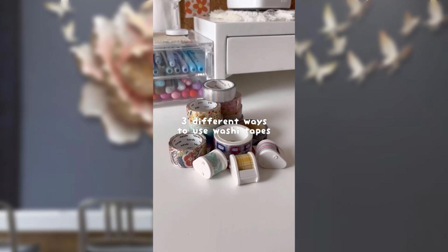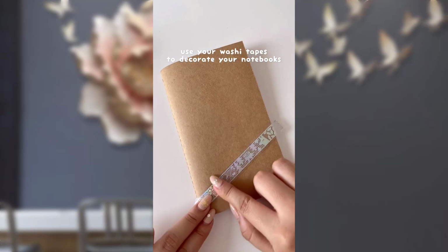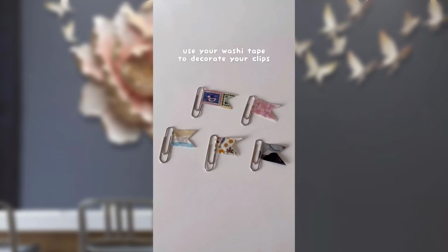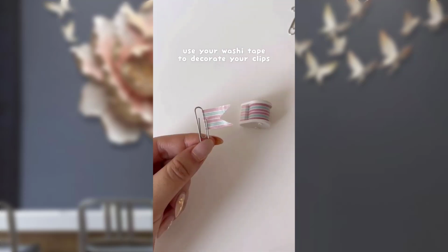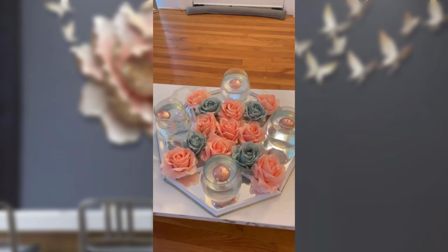Idea number 11. Washi tape magic. Washi tape is a game changer. Use it to create patterns on your walls, update plain furniture or even frame your mirrors. It's an affordable and removable solution for adding a touch of style.